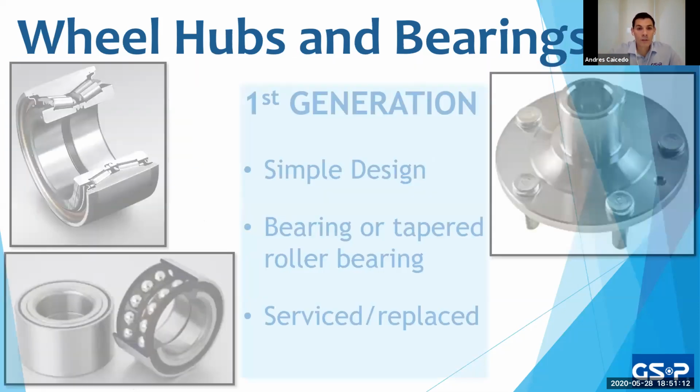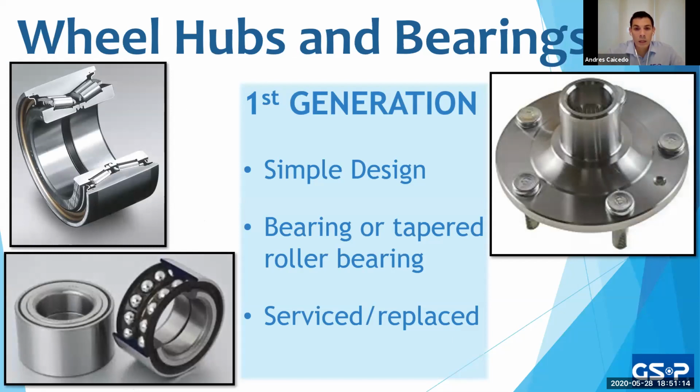Right, so the three generations of wheel hubs. The first one is very simple in design. The hub here on the right, it's just a piece of metal, but it's not just any piece of metal. It has to be a quality part. Again, these lug nuts, they cannot fail. So they themselves have to be quality.